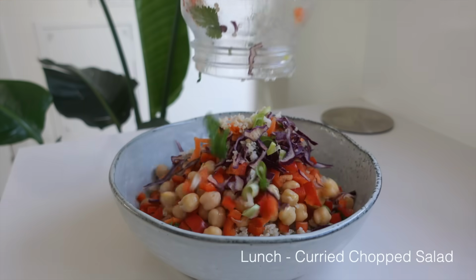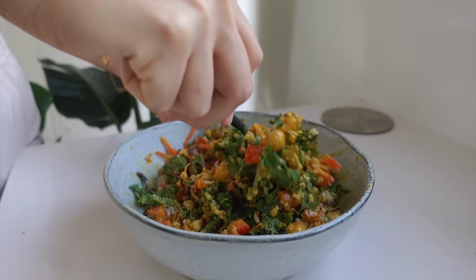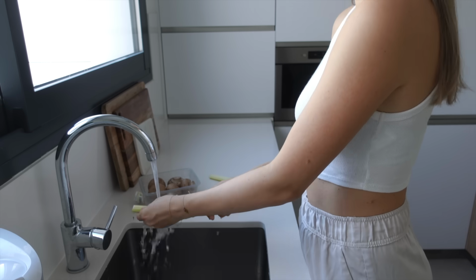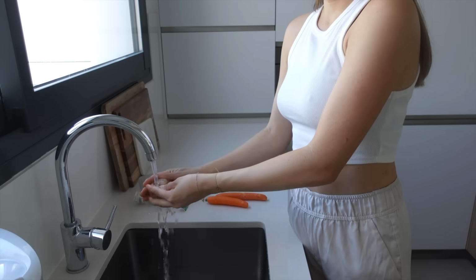Lunch is the second prepped curry chopped salad. Again, I don't mind, I'm super excited to eat this again. I actually had 3 of these bars spread out during the day. For dinner, we're gonna make a super hearty chili, a bean chili.